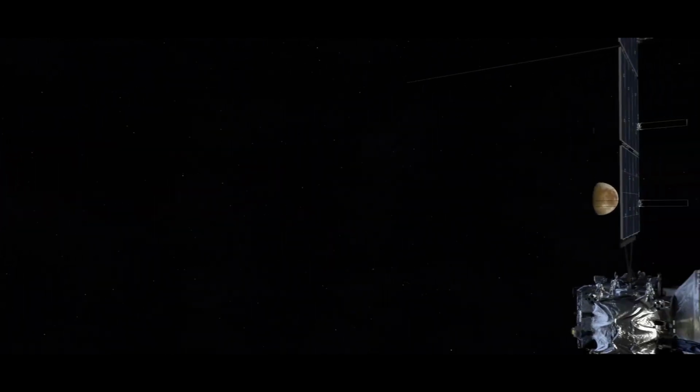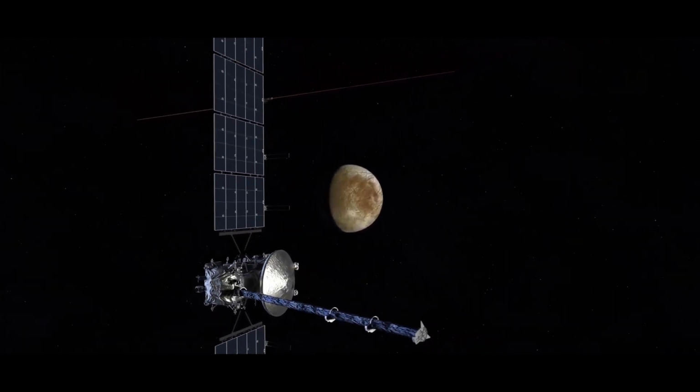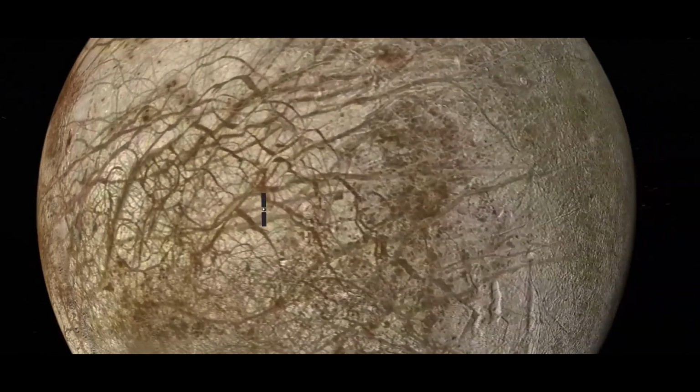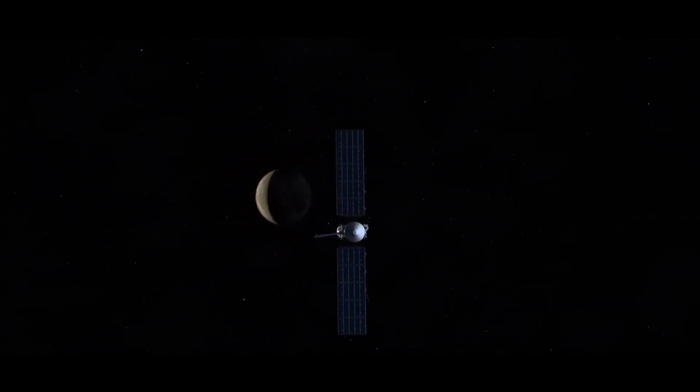So we have organics, we have water, and we have energy, three of the necessary ingredients for life. So Europa looks like a good place to look for habitable environments. So now that we know that there is a carbon source, now we can go deeper, and I think it will help a lot with Europa Clipper and more observations, deeper integrations with James Webb.